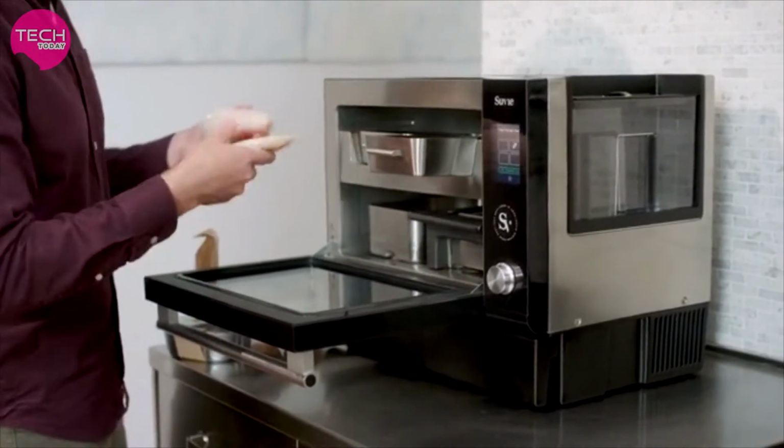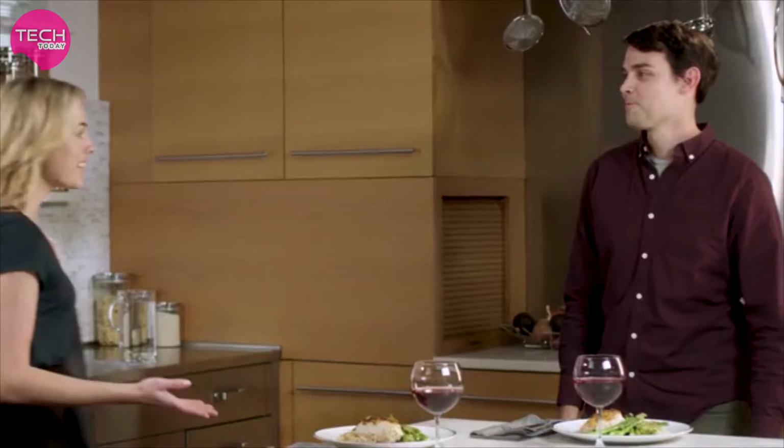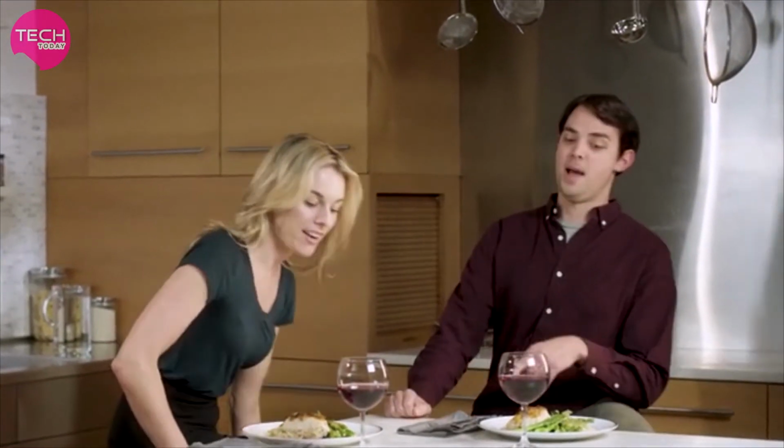All you have to do is load your Suvi in the morning, go about your business, and come home to enjoy a fully cooked dinner. No prep, no stress, just a perfectly prepared dinner that's ready when you are. Imagine the freedom and time you'll save.